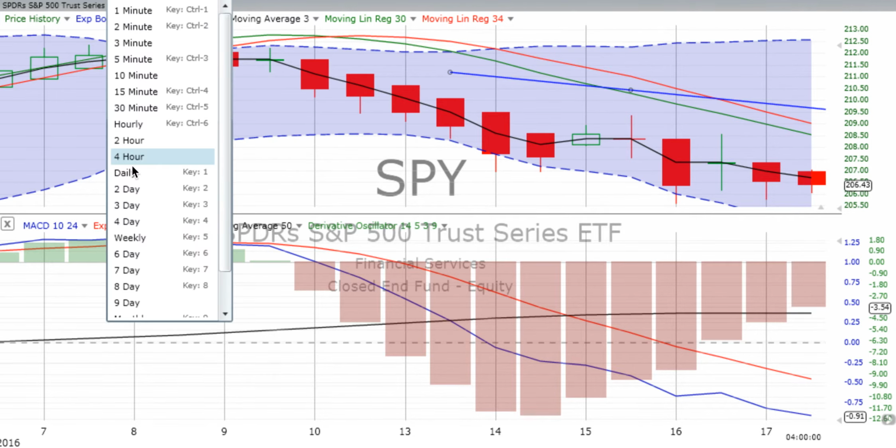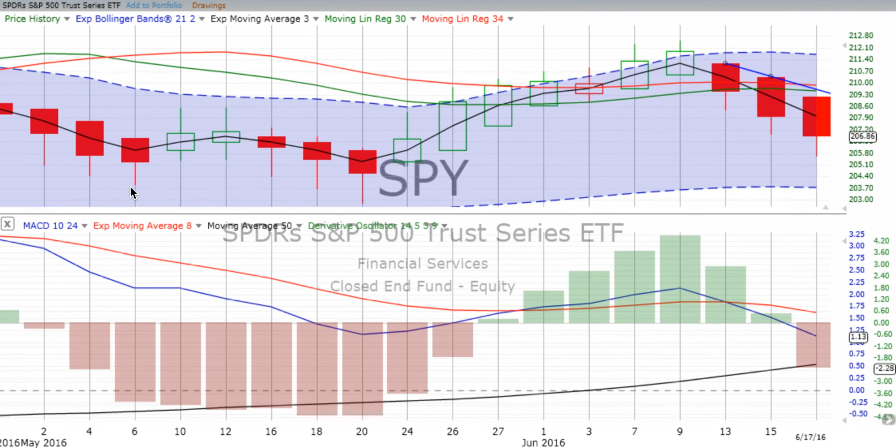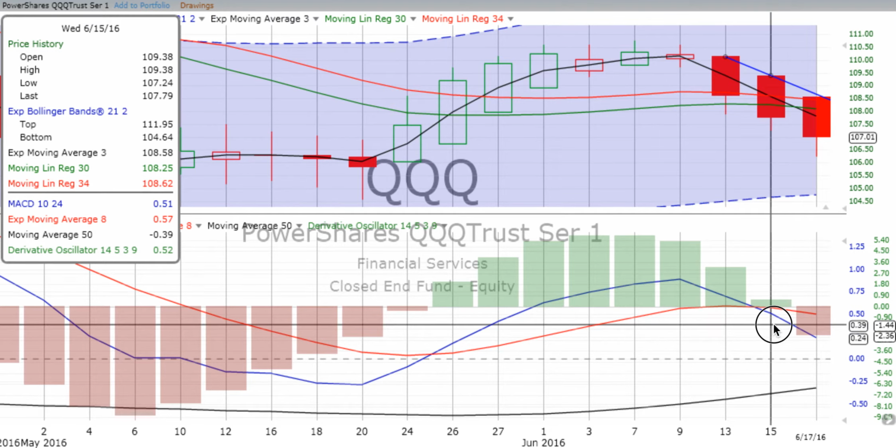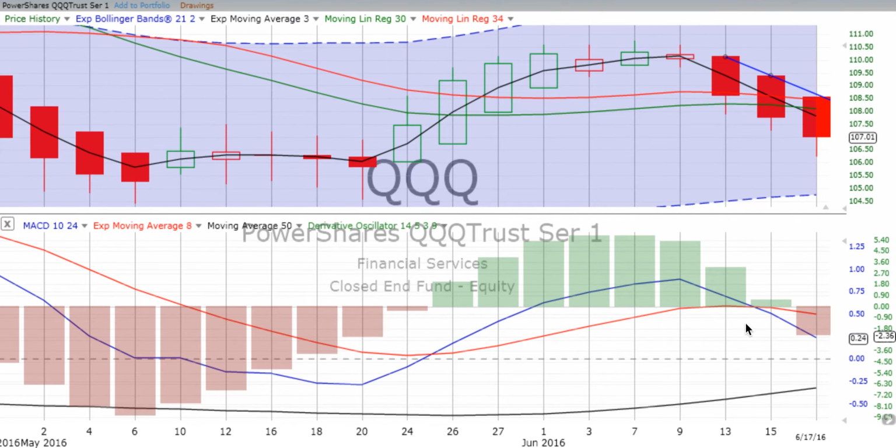Now we're going to go back to our 2-day chart, and we're going to take a look at the last of our 3 indexes before we get to gold. That is the QQQ. What does that represent? What basket of stocks is that? That is the NASDAQ 100, the technology stocks, and it, like the other 2 indexes we've looked at, is down. It is down over the last 3 2-day candles, 6 days in total, hard with down wicks. We see that it crossed over on the 15th, a confirmed crossover on the MACD.